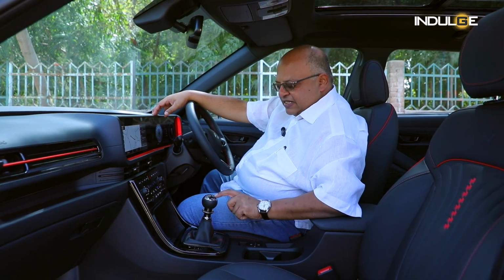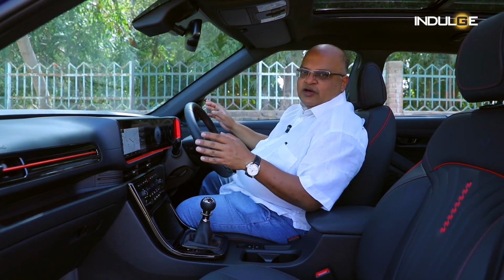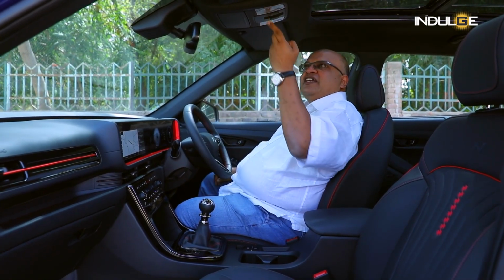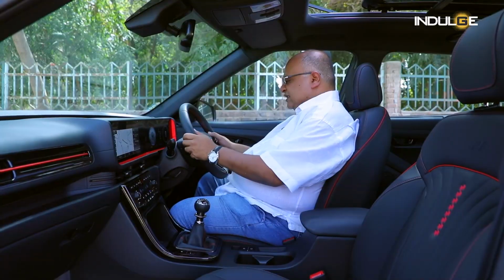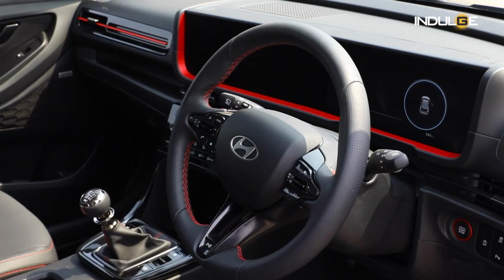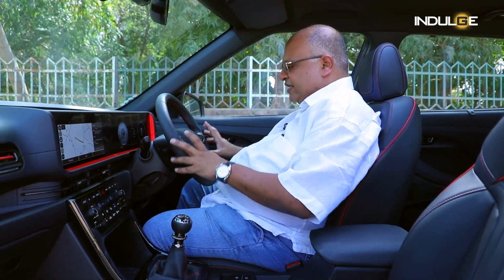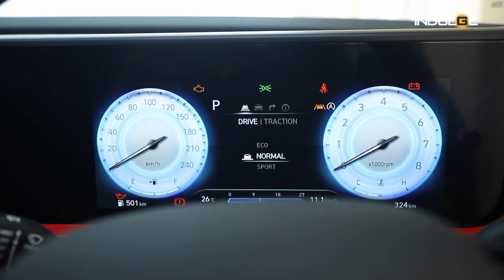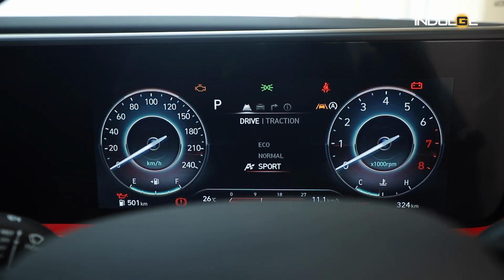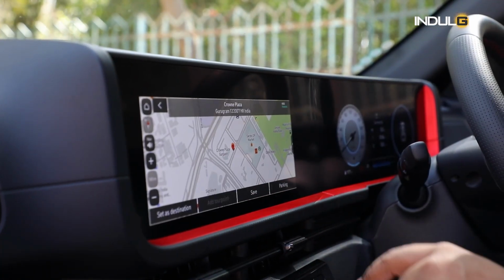This car in particular has a manual transmission, so you see this here. Otherwise, it's pretty much the same as the normal Creta. You have this massive sunroof that sits right above you, going all the way to the back. The same three-spoke sporty steering wheel again, not to forget the N Line logo on it, and somewhat different in design. And of course, you have your ADAS features and your full dual 10.25-inch screens, which not only show you the instrumentation, but also major car functions, your navigation, everything.